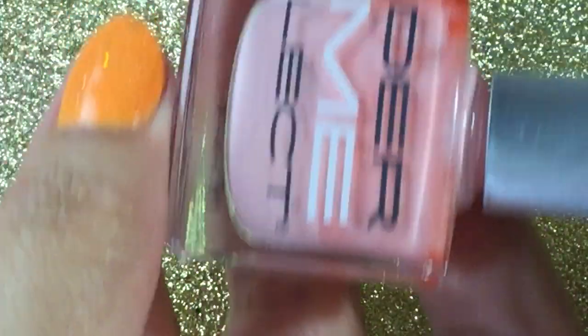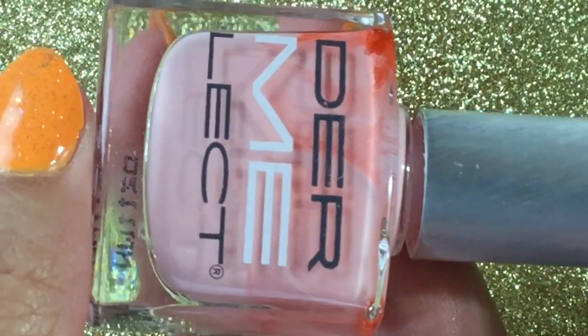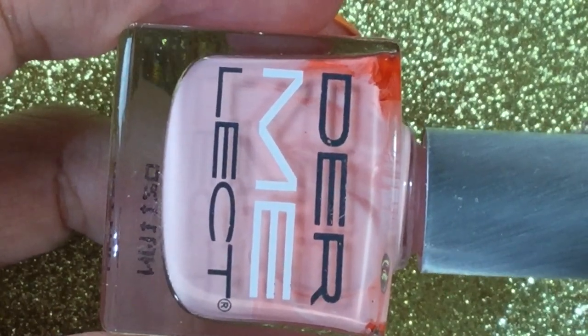So the first brand I want to share with you guys is going to be Dermalect. A lot of these haven't been touched. They've got some really ugly bottle syndrome going. This brand is no longer being made. I'm trying to make sure that my camera is focused.